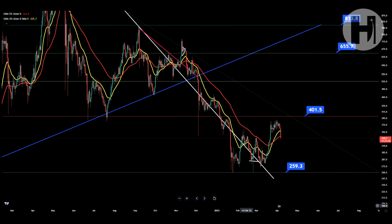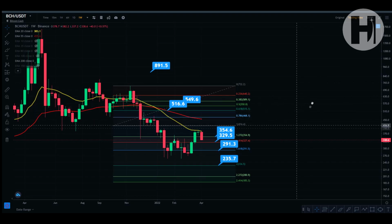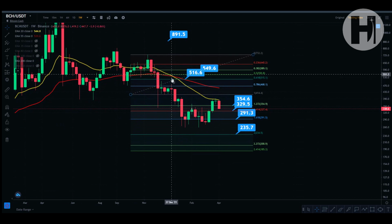Let's jump into the weekly chart on the Binance chart. Now jumping into the weekly chart, you can see that we have a bearish cross on the weekly, which is a very bad signal. Obviously, I've been talking about that for quite a while on the channel, and I do say that when you get the bearish cross on the weekly chart, that is quite negative.